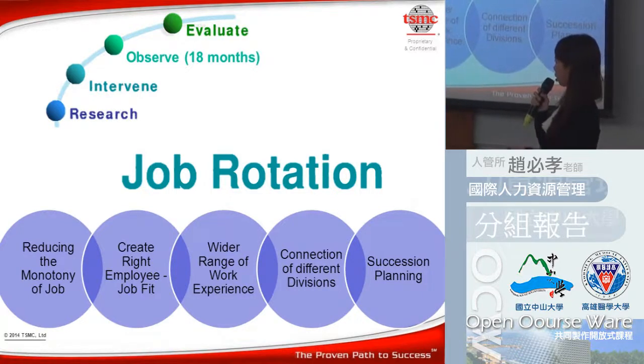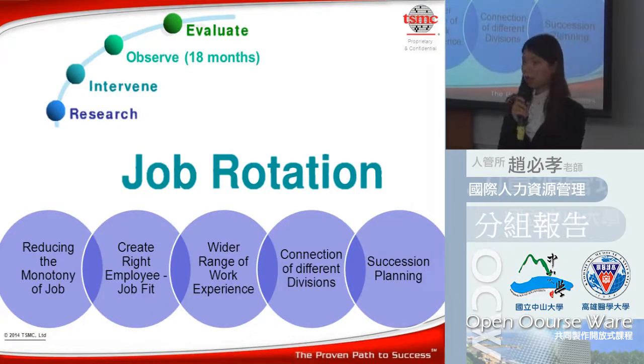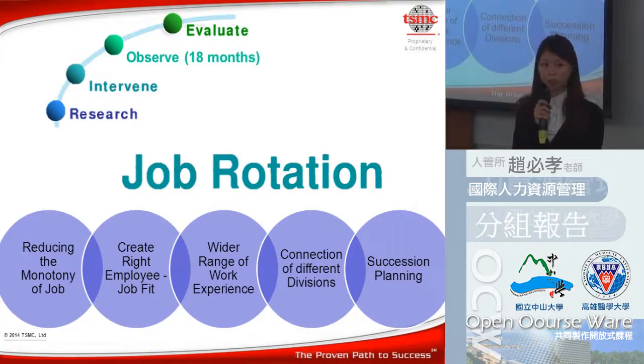First one is reducing the monotony of jobs, and they will overcome potential boredom and job dissatisfaction. The second is job fit, put the right person in the right place, and a wider range of work experience. The fourth is connection of different divisions. They may know how work is accomplished with other departments and job functions. And the last one is succession planning. It is preparation for promotion.